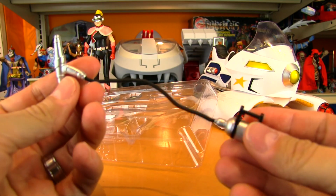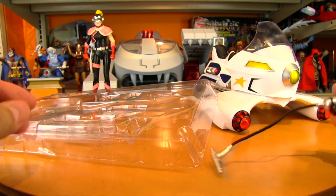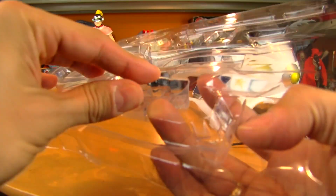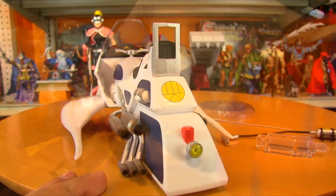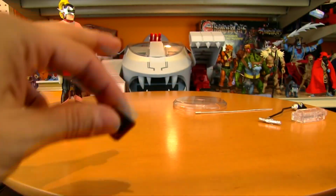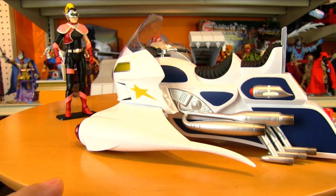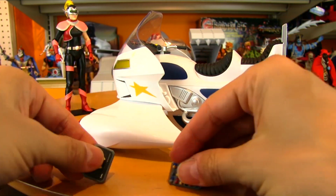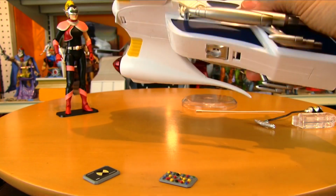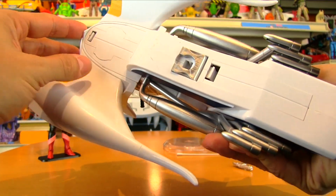Now this is the one she, I believe, used to fight the living ooze. And it looks like there's a stand in here as well. And on the box it says there's a couple of play features on here, which is great. The Thunder Tank had a number of play features which are actually really fun to play around with. And the Electro-Charger has a few as well. It's nice that it's not just a display piece.